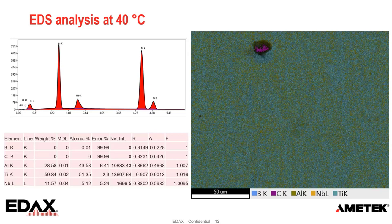With this slide, I will go through the EDS mappings acquired at selected temperatures. The first EDS mapping was performed at 40 degrees. The element map overlay, the spectrum, and the quantitative analysis are demonstrated here. We can see again the quantitative composition, which matches the theoretic number. The increase from ambient temperature to 40 degrees doesn't affect the quantitative results.